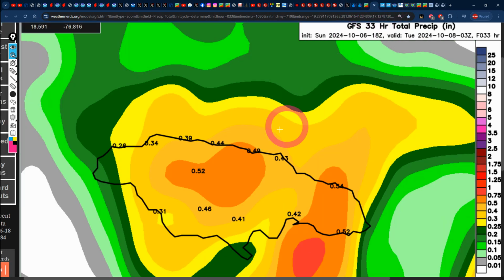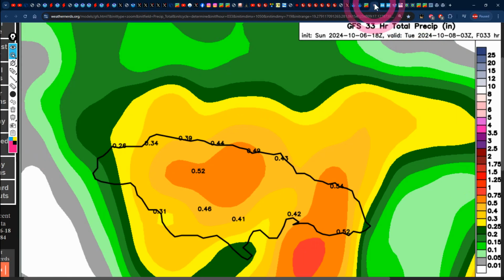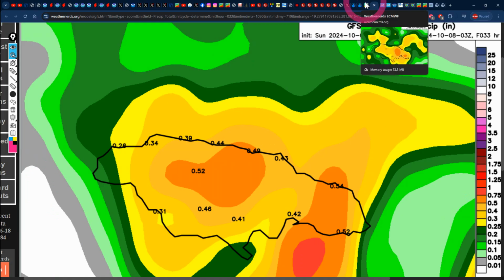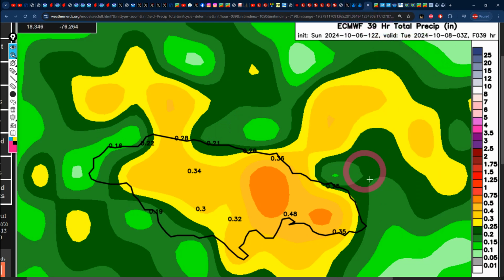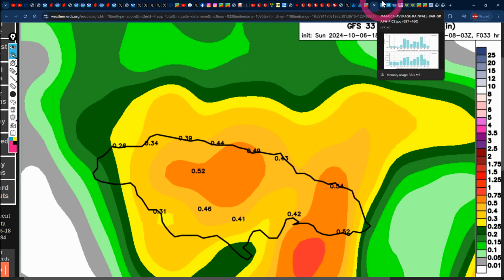The GFS showing all the way up to 0.52 of an inch of rainfall. Keep in mind that both of these maps are showing all the rainfall that's expected from now up until 10 p.m. on Monday. Not saying that's going to be raining from now all the way up until then, but these are the areas that are going to be picking up rainfall all the way across the island from east to west. But I'm more inclined to believe that northern Jamaica is going to be receiving most of the rainfall given the low level flow.